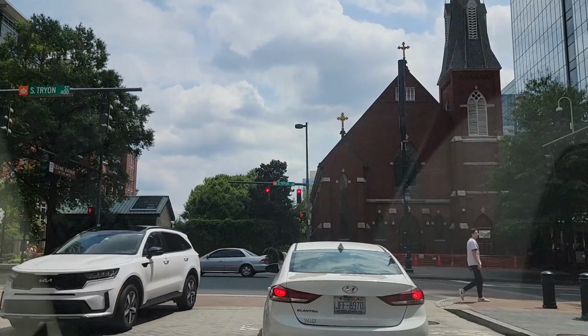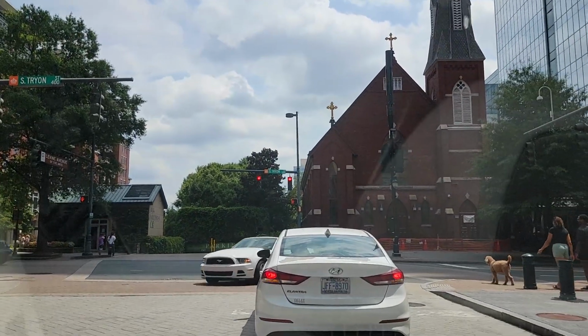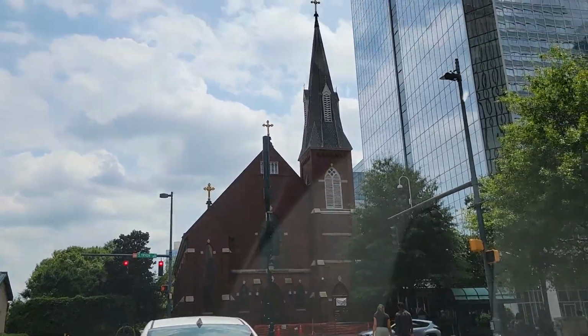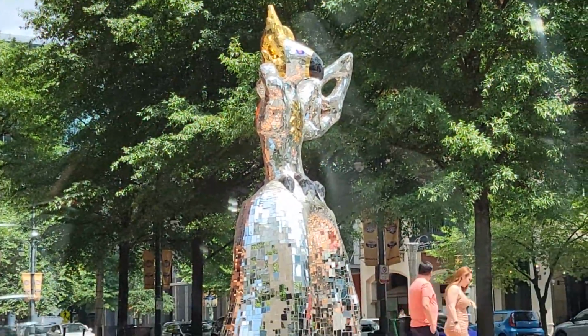So we've gone a couple blocks here and a couple blocks over, and this is called Tryon Street. And I noticed this kind of looks like their main street, maybe a lot of restaurants, the trees with the lights in them for at night. This is kind of neat. Look at this piece of art here. I thought that was pretty cool.